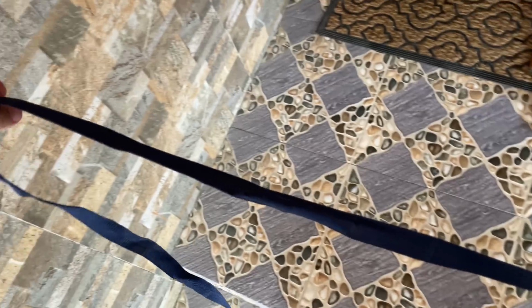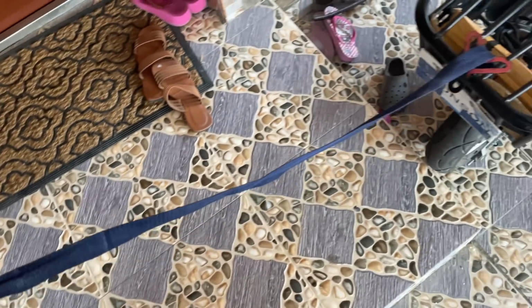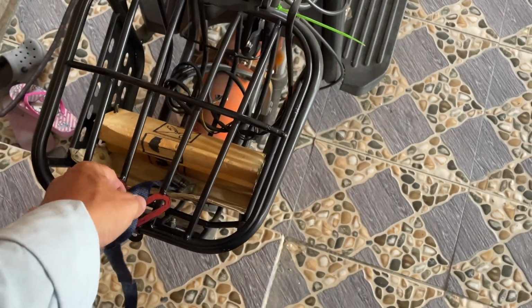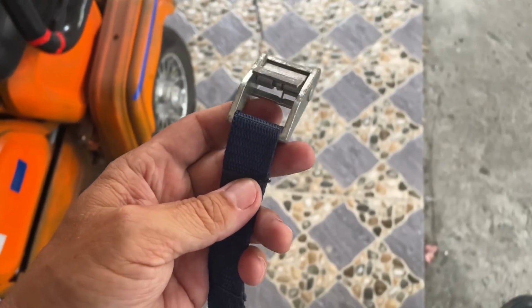And just that basket's pretty sturdy. You know, just mount it right there on the basket. And if I run out of juice, the tricycle driver is gonna just drag me back to the crib. So this is a definite necessity that I needed right here. This heavy duty military grade tow strap.